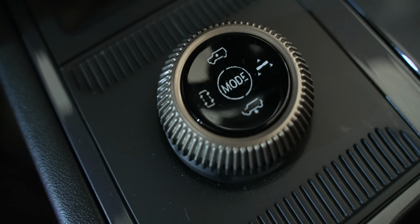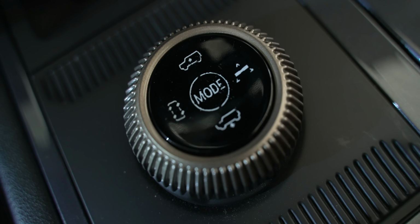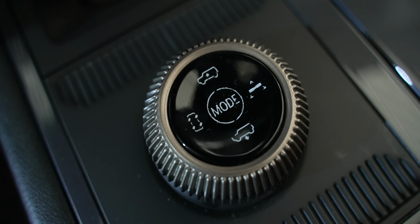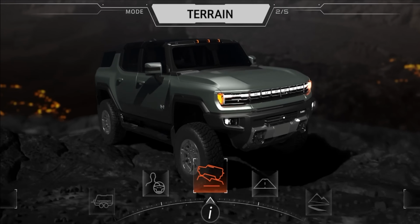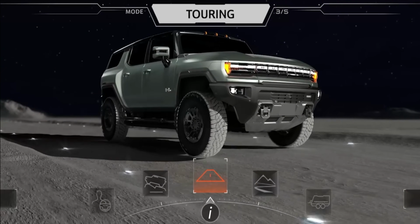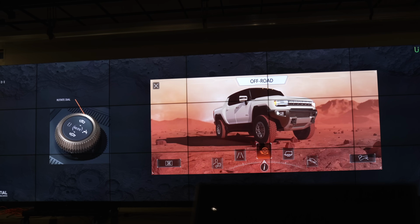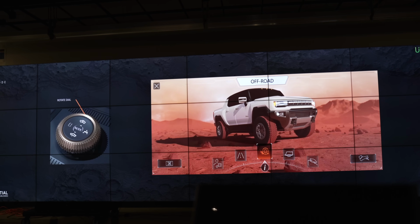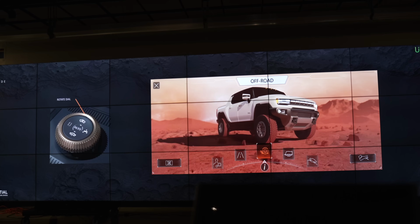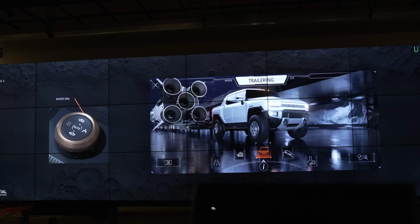And then to something like the different driving modes that you see in your car, where you might see like an icon for a mountain or an icon for water or something. Well, a lot of times people don't know exactly when they should be activating a certain driving mode. Like when should you enter in terrain mode versus off-road mode or whatever. But they actually have another visual representation with this video that shows you the Hummer going through these different types of terrain and which one would be the best for the mode that you're thinking about activating.